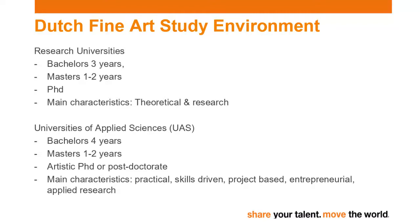Something also good to know about studying in the Netherlands is something about our educational system. We have research universities and universities of applied sciences. For research universities, bachelors are 3 years, masters are 1 to 2 years long, and you can apply for a PhD. The main characteristics of these studies is that they are highly theoretical and aimed at theoretical research, whereas the universities of applied sciences such as Hanse University have 4 year long bachelors and 1 to 2 year masters. You can now apply for an artistic PhD or a postdoctorate once you have done this applied masters.